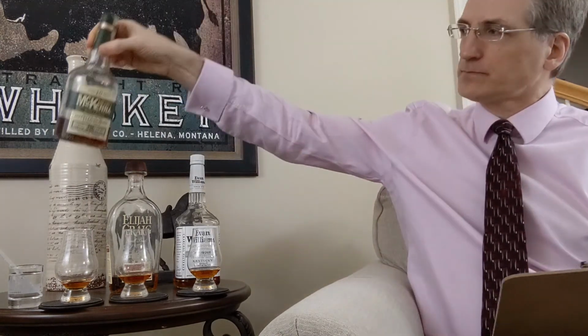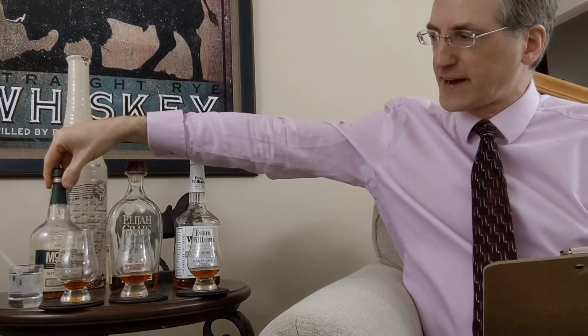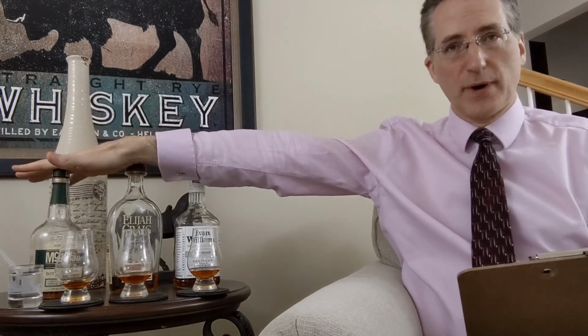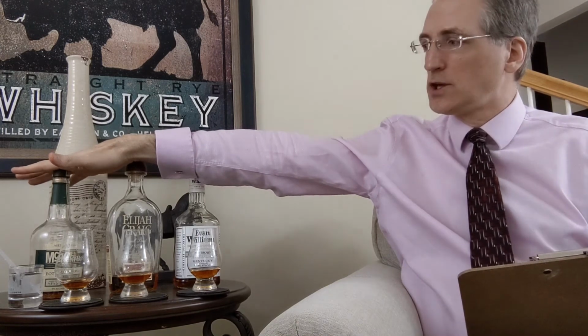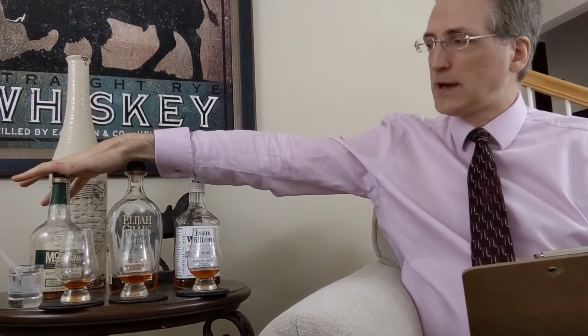Add a little water, it doesn't really seem to change the effect of it. So that's the danger you get into when you buy a single barrel: you're going to get the seasons that it went through, and you're not really getting a refined product that's all been batched together to try to make some consistency. You're going to get whatever came out of that barrel. So that is Henry McKenna. That's Evan Williams, bottled in bond, 100 proof.